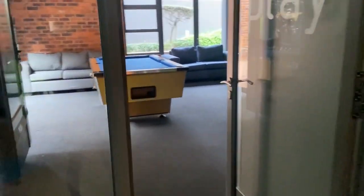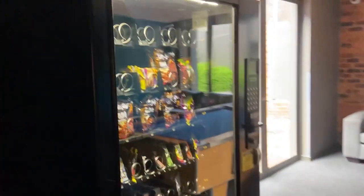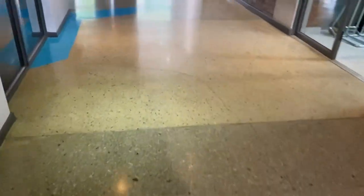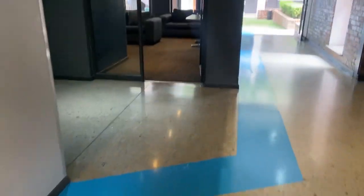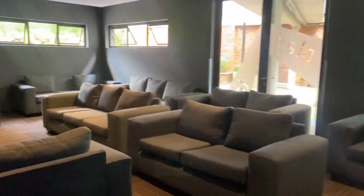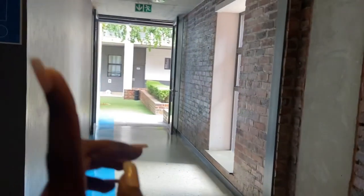Upstairs is the gym and the other facilities, but I'll show you guys something. Going from that side, it's block B and C, and I stay in block A.